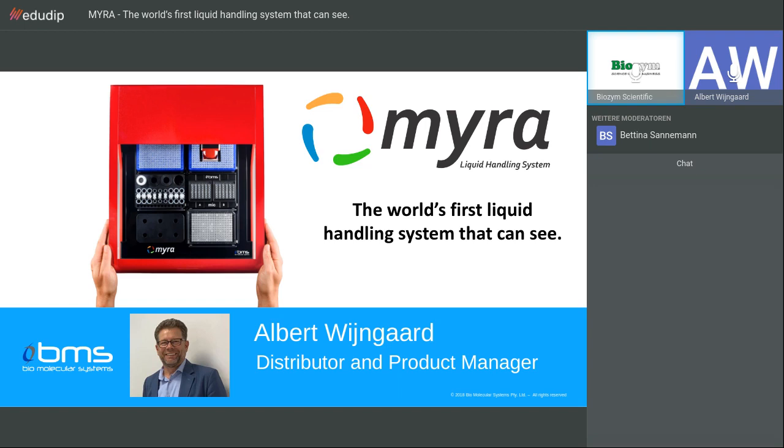Today, we would like to present an instrument for qPCR setup. MYRA, the first liquid handling system which can see. And we are pleased that Albert Weingart from Biomolecular Systems will introduce the exciting device and show us the easy and flexible setup. Albert is distributor and product manager at Biomolecular Systems with more than a decade of experience in qPCR applications. At the end of the session, we will have a few minutes for discussion.